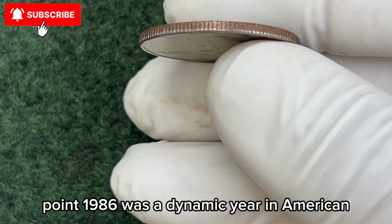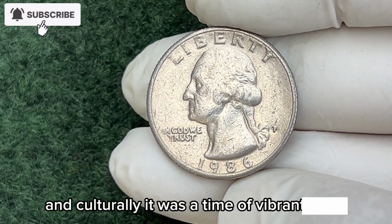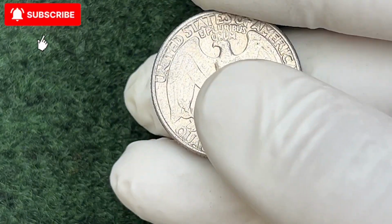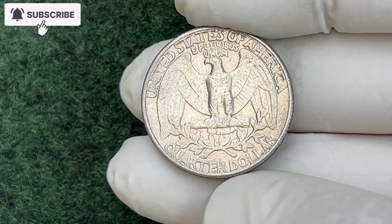1986 was a dynamic year in American history. The country was riding high on an economic upswing, and culturally, it was a time of vibrant shifts. Music, fashion, and technology were all evolving rapidly. Politically, the nation was led by President Ronald Reagan, who was midway through his second term.